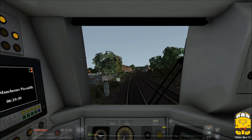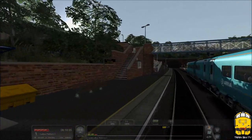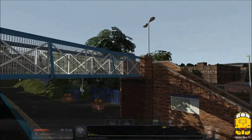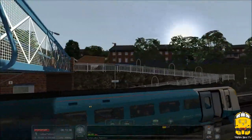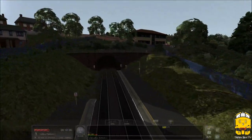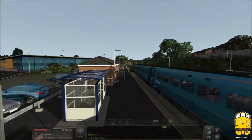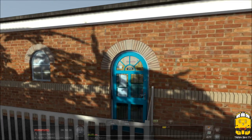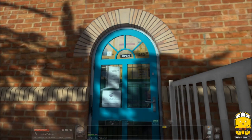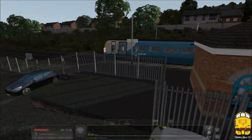Have a look around Ludlow while the doors are open. Nice footbridge. I like this as well, this entrance. It's like a waiting room, ticket office or something there. Nice detail on doors as well. Yeah, very nice, I like that.